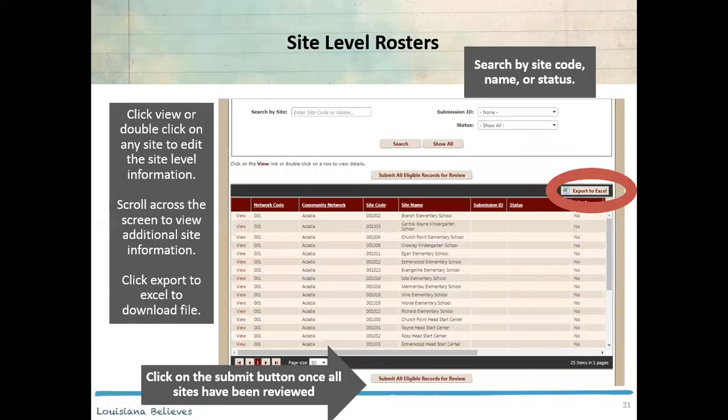Once you are done with the process and you've fixed all of your corrections, you can click on the Submit button that's at the bottom that says Submit all eligible records for review. If you make corrections but you do not click the Submit button, then we will not receive your corrections. You must click the Submit button for us to receive your corrections.